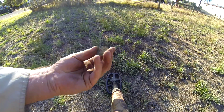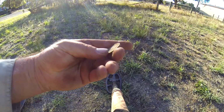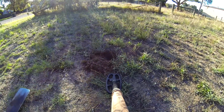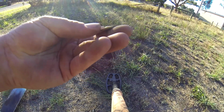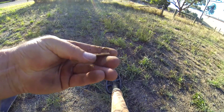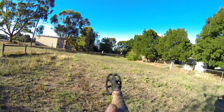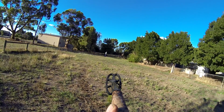It's an old penny, actually. 28. It's a bit knackered, but whoops. She's a bit crusty, look. But a coin, another coin. So we'll keep going. I just need to find a few more silvers, catch up to bloody old mate Troy down there. Look at him. He's concentrating on every little thing.